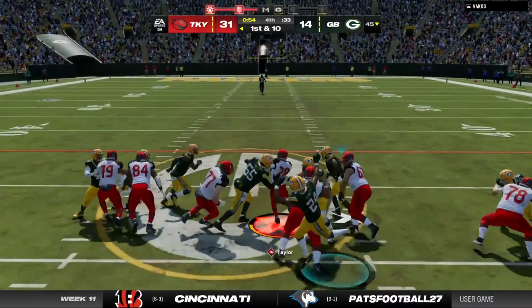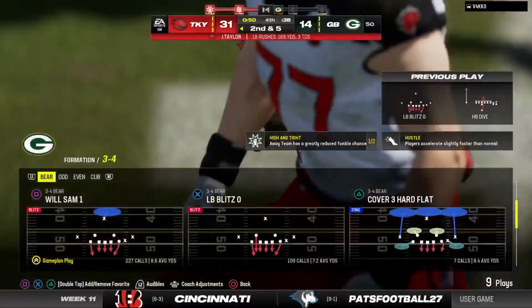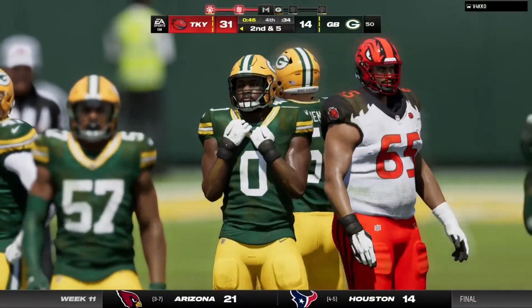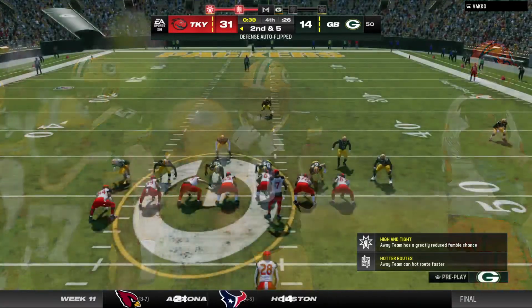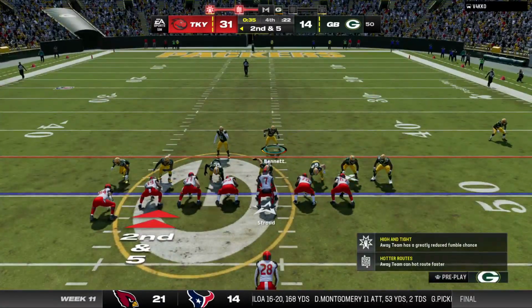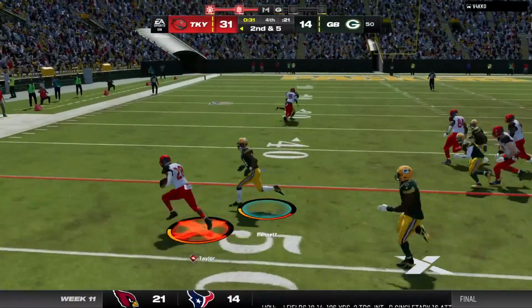A carry by Taylor to start the drive. Good gain there on 1st down. It keeps them in a running situation probably. They did everything right on that play, didn't they? They got the leverage up front, good blocking, nice hole for him, ends up picking up nice yardage, stays in bounds to keep the clock rolling. They are in charge of this scenario right now.